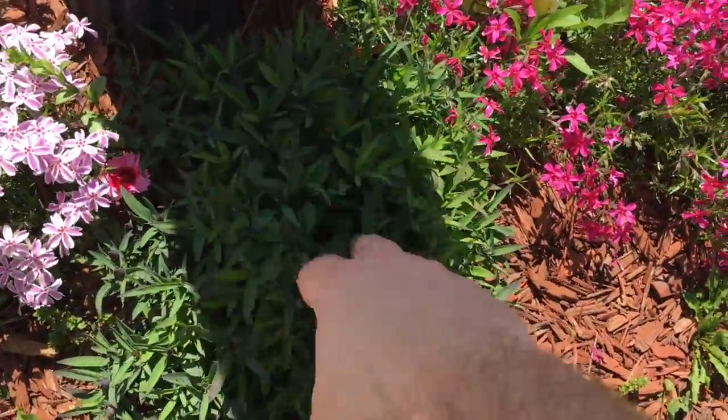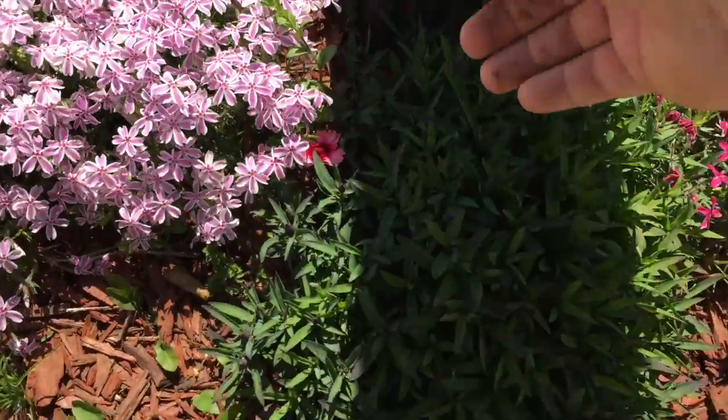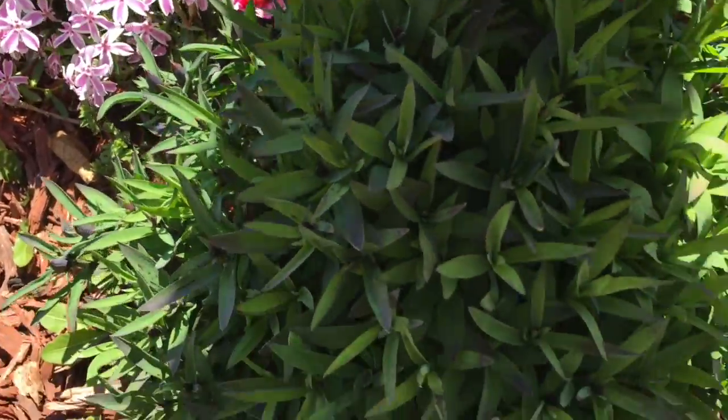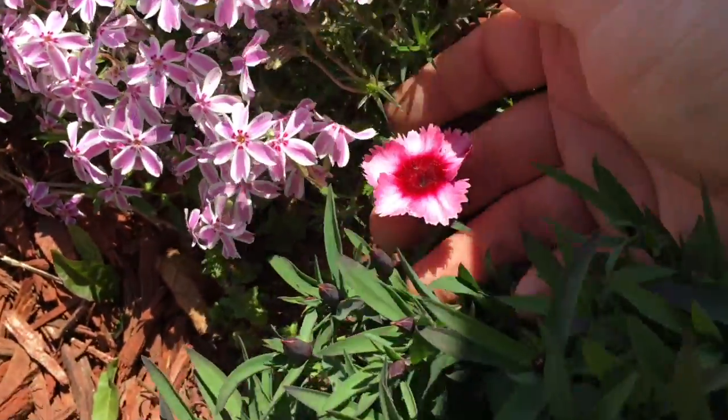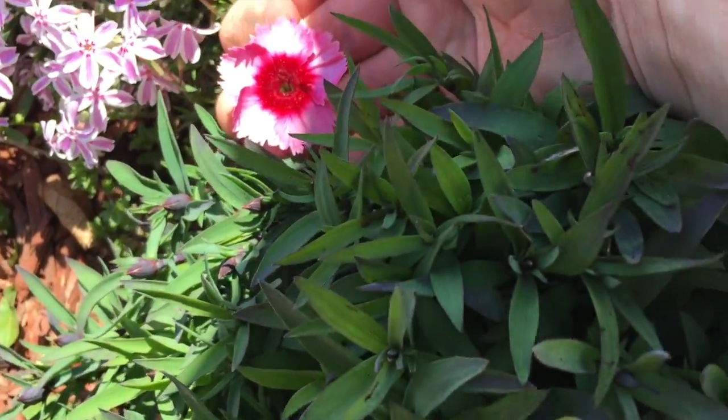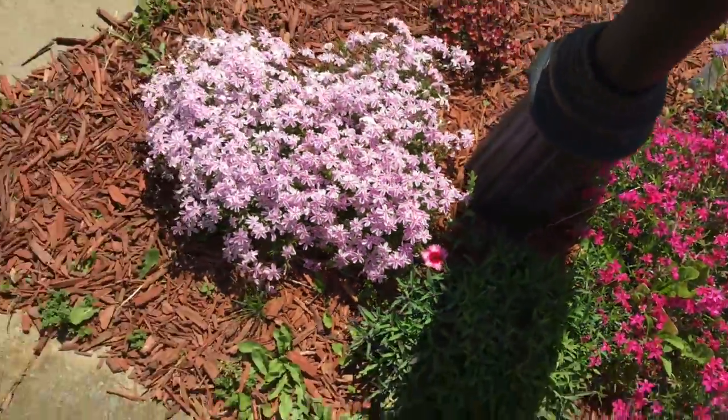This is another one of those dianthuses, which is doing just fine. Oh, here's a flower. It bloomed for me. Actually, it's got a ton of buds on it. Right here is buds. But this is what the flower looks like. Right there. So this whole thing's gonna be covered with those guys most of the summer. It's a beautiful little plant. Hard to kill. Love it.